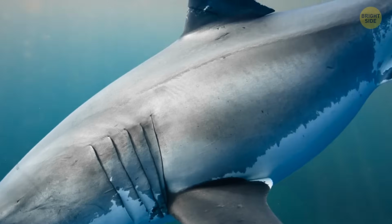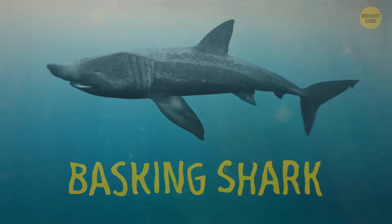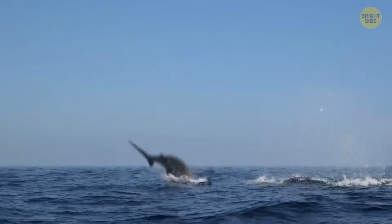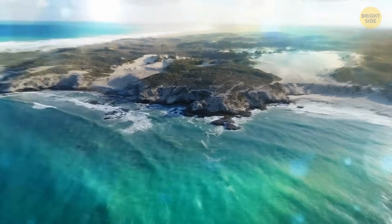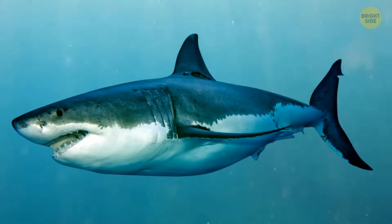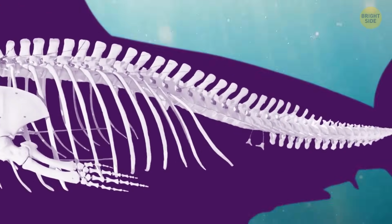Some shark species can jump out of the water, like the great white shark or the basking shark. They're known to leap from more than 8 feet up into the air. Thanks to this maneuver, they can catch such animals as seals or seabirds. But unless you're in South Africa, you aren't likely to see sharks jumping out of the water. Shark skeletons are made of muscle and cartilage, which are lighter and twice less dense than bones.